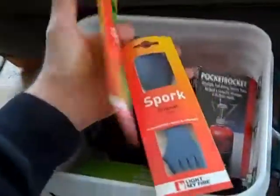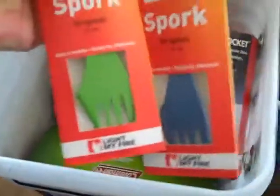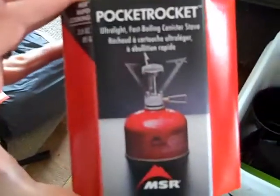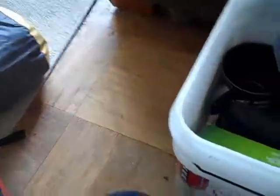Here are the sporks that I got from Fred Meyer, local grocery store, and that was only $5 for two of them for these Swedish spork things, and I think they'll be great. I also got this MSR Pocket Rocket Stove for $25, plus a 10% off coupon that I had for REI, so I got an even better deal than that. And I need to get some canisters for that, obviously.